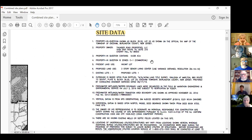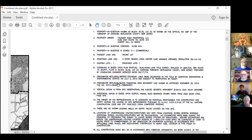So this is what they're actually going to build here. So a senior center. Is that what this is, Cheryl? Do you know? Yeah. So this is a commercial zone. So do you think a senior center should go in a commercial zone? Is that an appropriate land use for that?